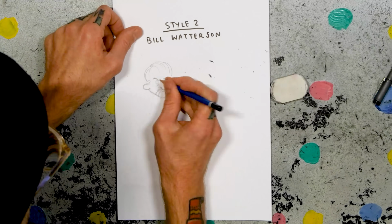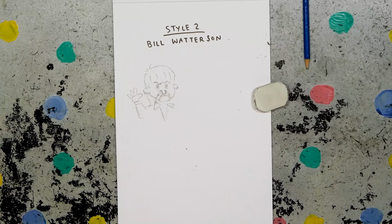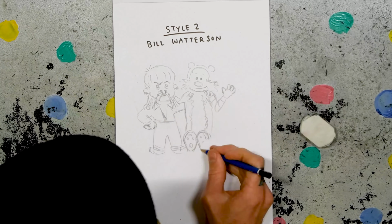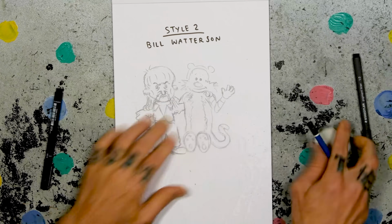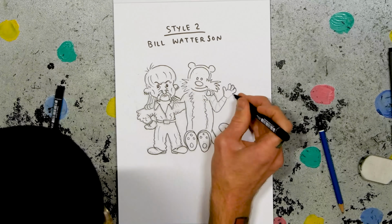Style 2. Bill Watterson. You'd know Bill Watterson as being the creator of Calvin and Hobbes. I'll stick Hobbes in there because Tiger King, get it? And I'll draw Joe. I don't want to draw him like he's Calvin. I want to draw him in the style of Bill Watterson, which means little black balls for eyes. The hairlines shouldn't really connect as they don't in his comics.